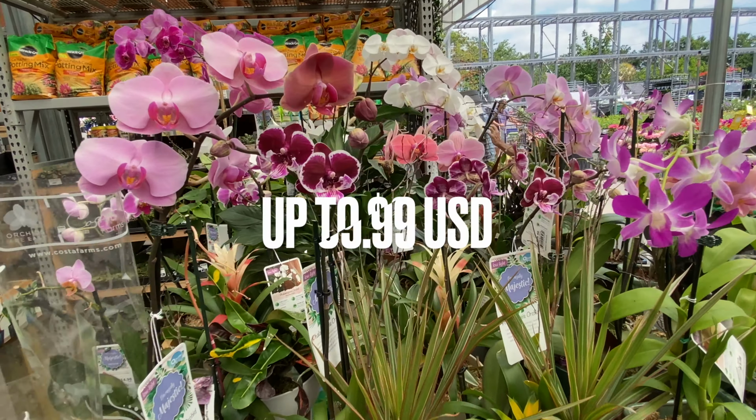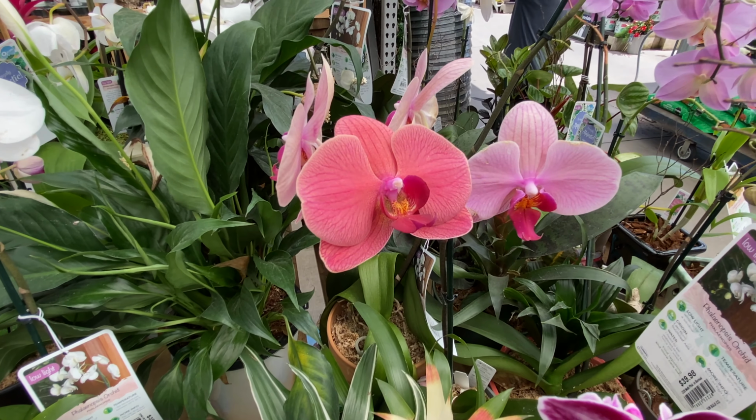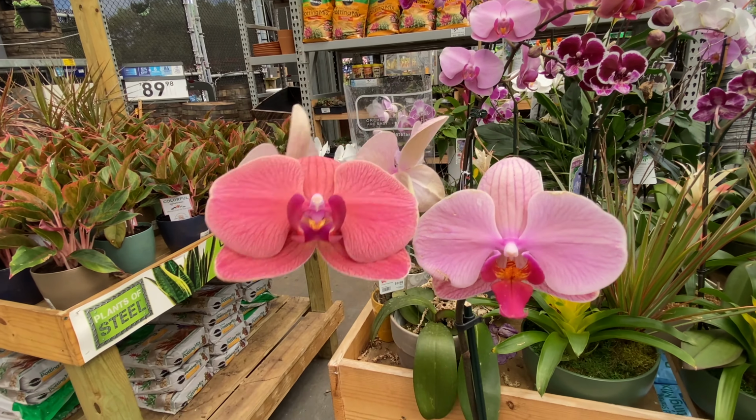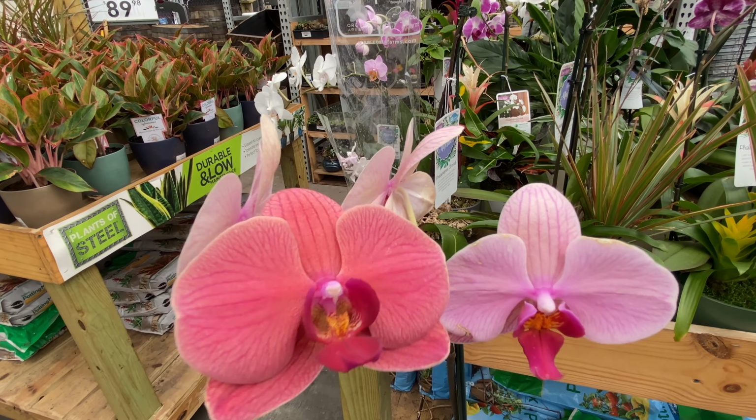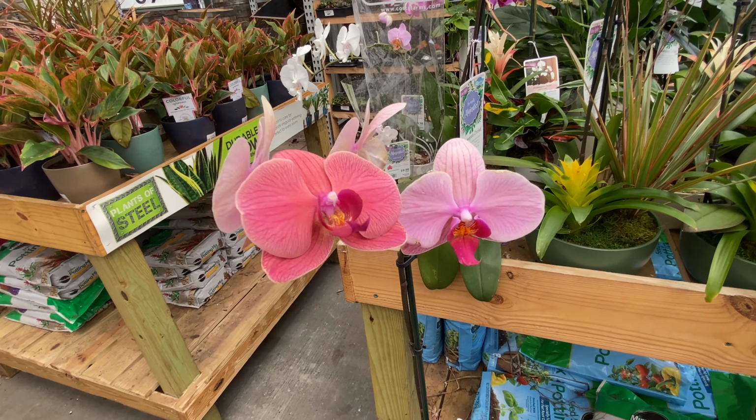Some more orchids. I love the color of this pink one. Look at that beauty. Look at that pink. It was different than all the other flowers on the same plant. It's a beautiful peachy pink shade.